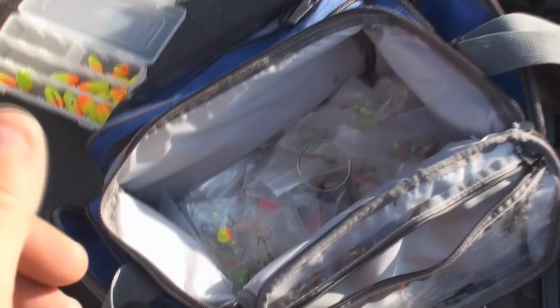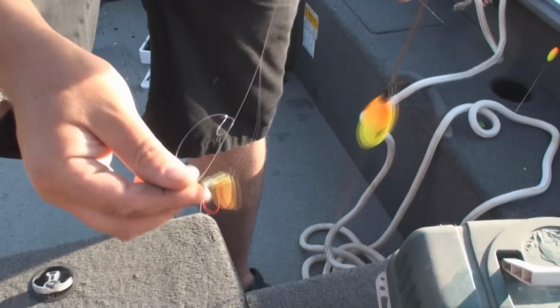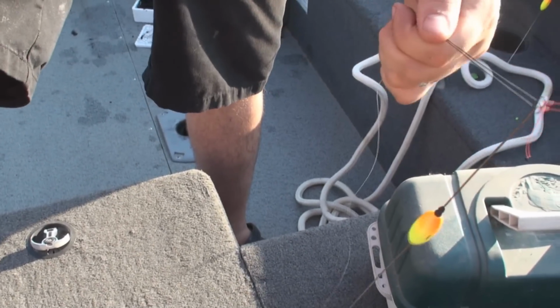You got a nice supply of hooks. I tie them all myself. Every one of those hand tied by me with love. Really? Yeah. There's like 100 or so.